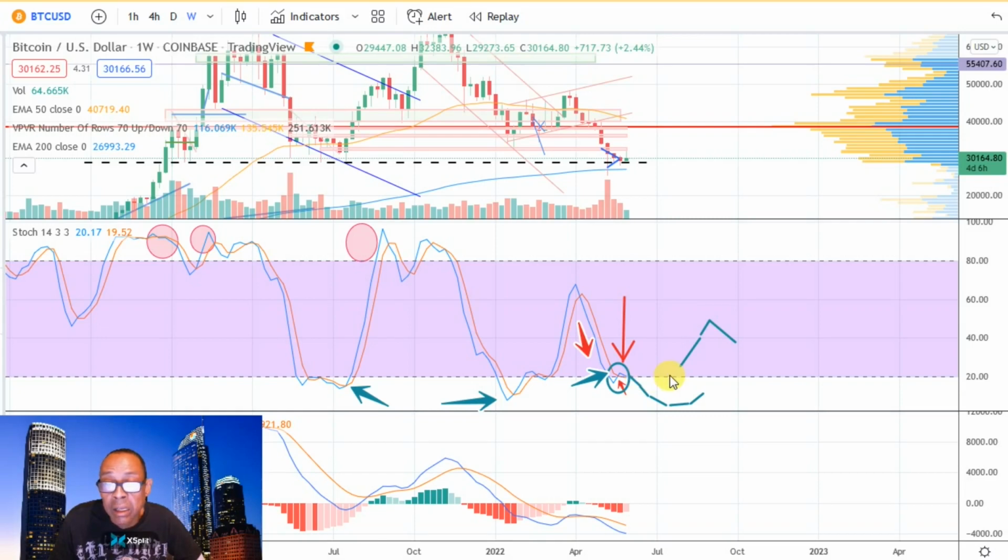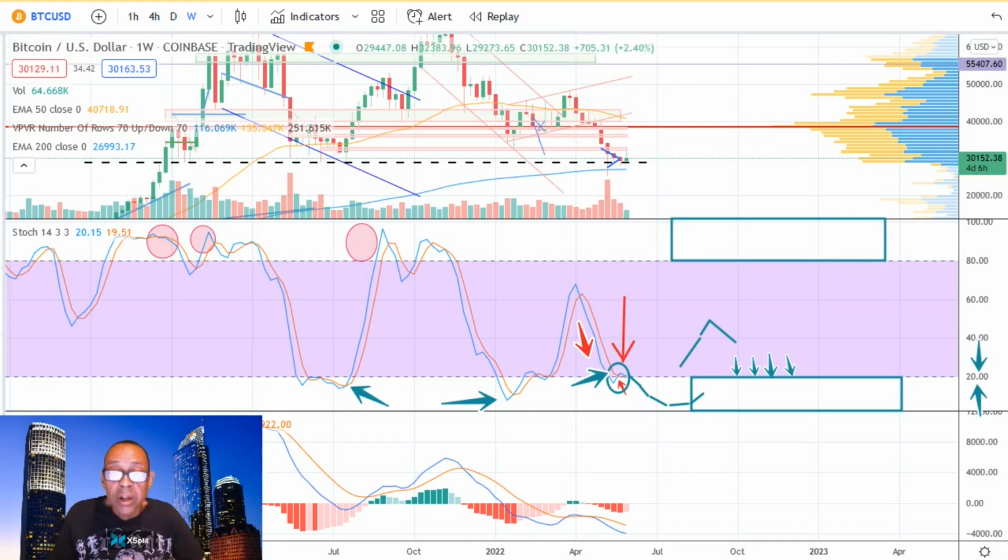We're not in the oversold zone yet on the 1 week stochastic because we're not below this 20 line. See this 20 right there? Whenever you go below that 20, we call that oversold. We call this the oversold zone. We call this the overbought zone. All right. And they usually mark the extreme ends of cycles. Okay. So we've got room. We could go down there.